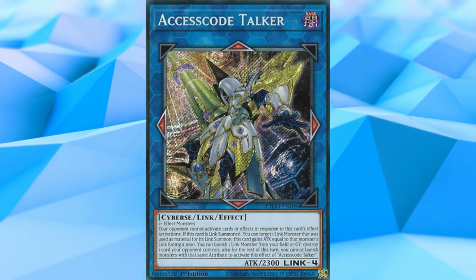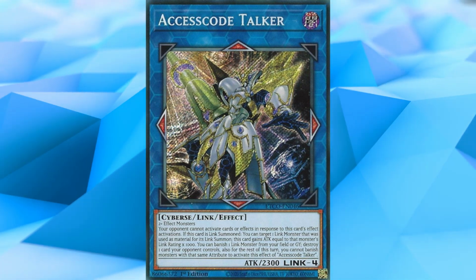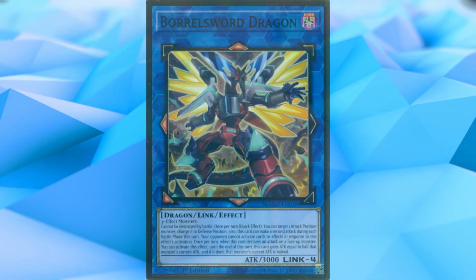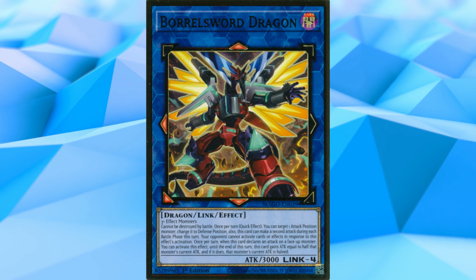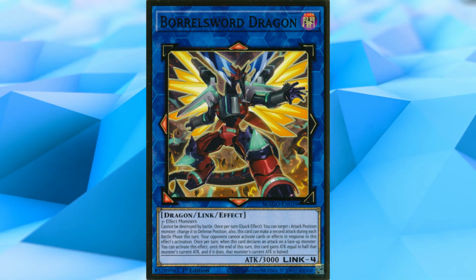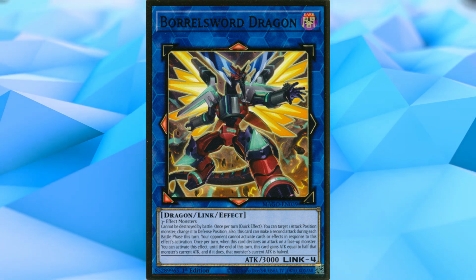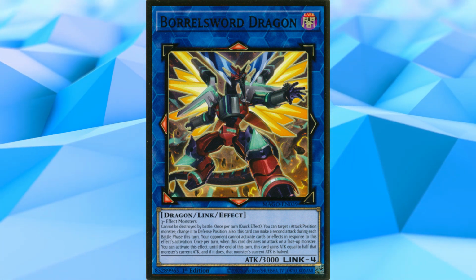However, if you can't afford Access Code Talker, it's probably okay. There are other good Link 4s in the game. Borrelsword Dragon, for example, might not be as good at breaking boards as Access Code Talker, but it is very good at OTKing, maybe even better than Access Code Talker in some situations. And that card you can pick up for less than $5 if you buy the Maximum Gold version from last year.